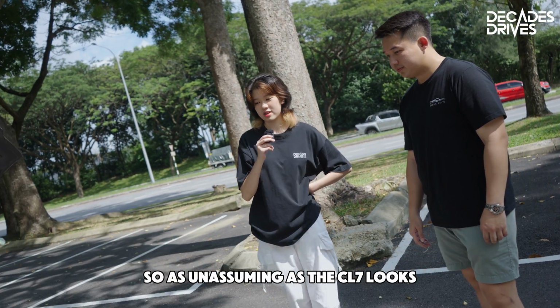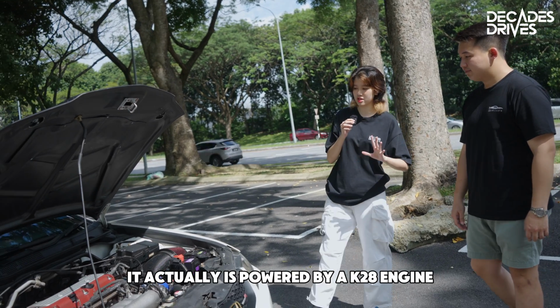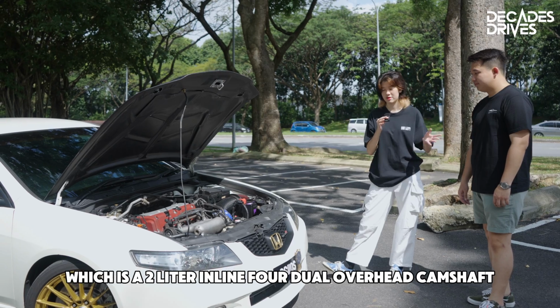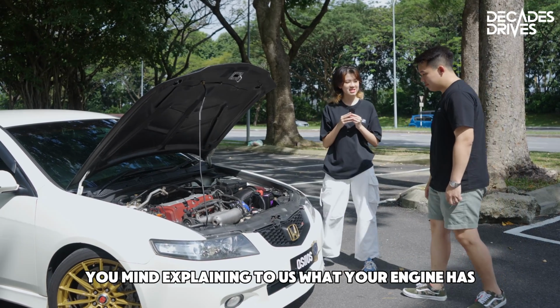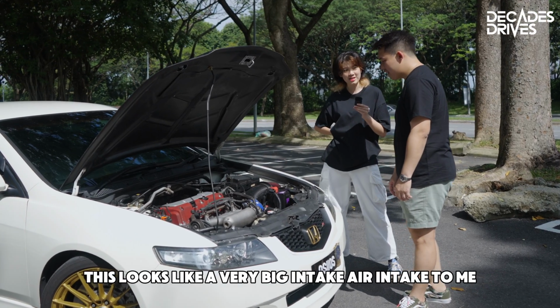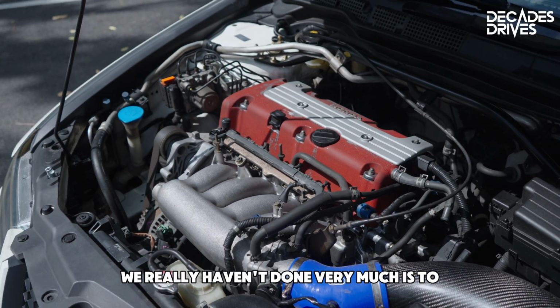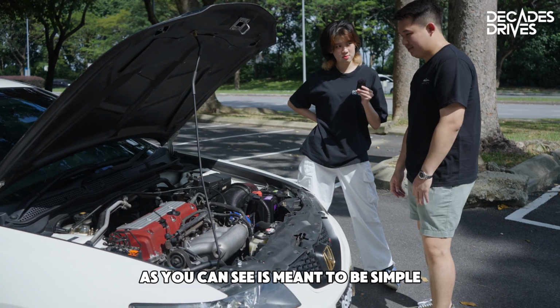As unassuming as the CL7 looks, it's actually powered by a K20 engine, a 2-liter inline-4 dual overhead camshaft. You mind explaining to us what your engine has? This looks like a very big air intake to me. I think engine-wise, we really haven't done very much. As you can see, it's meant to be simple.